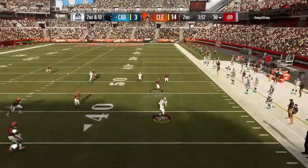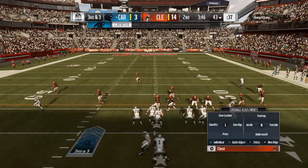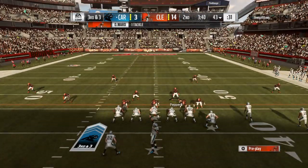To throw on second down is Newton. And the tight end Olsen, right side. And he'll get up to the 43-yard line. The reception good for 7. It's third down.